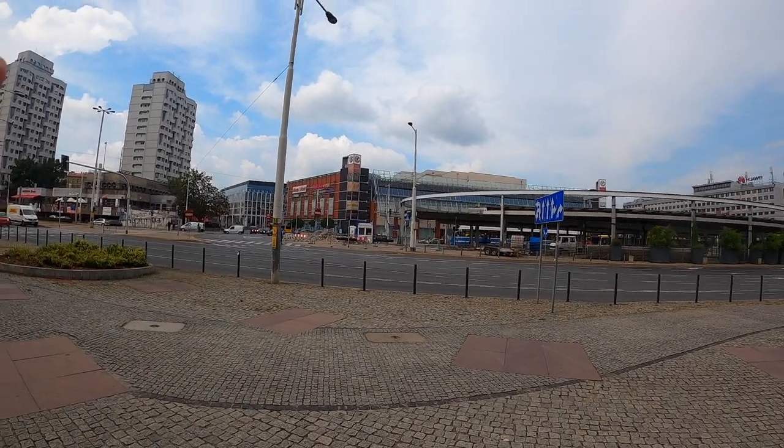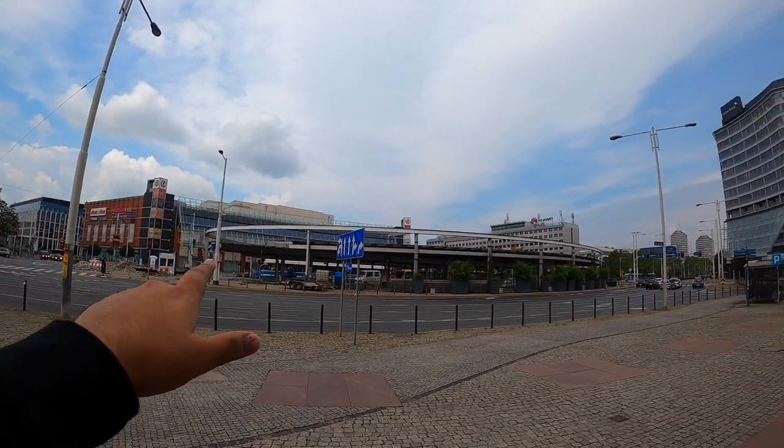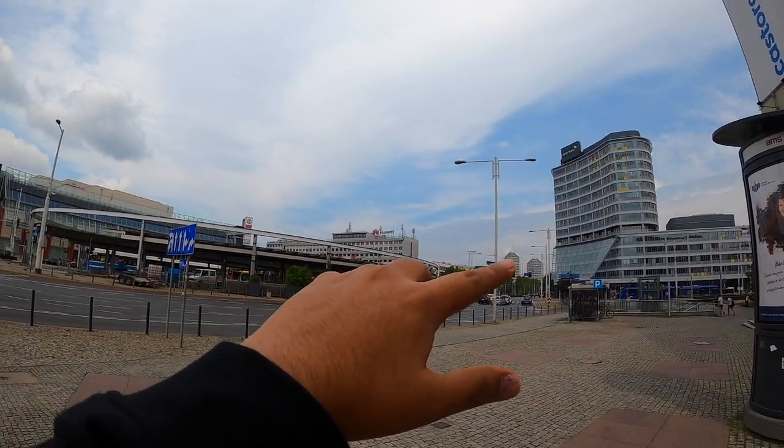Currently I'm at Wroclawski. You can just have a look around. That's a mall over there, and that's the main building of Wroclaw, and there are dormitories over there. So in this video I'm gonna show you the whole campus of Politechnika Wroclaw, also known as Wroclaw University of Science and Technology. So let's go.